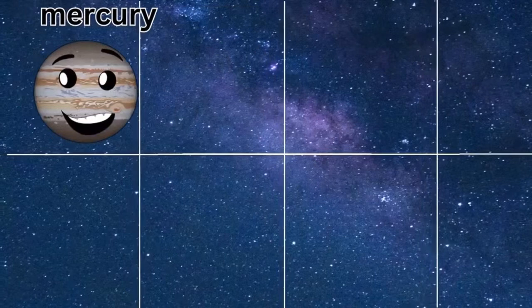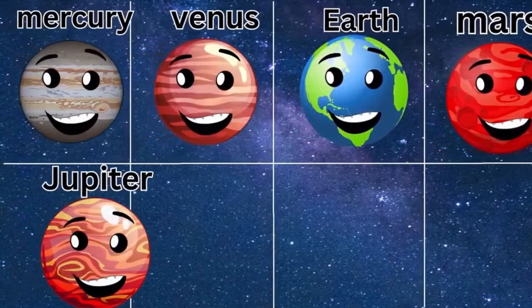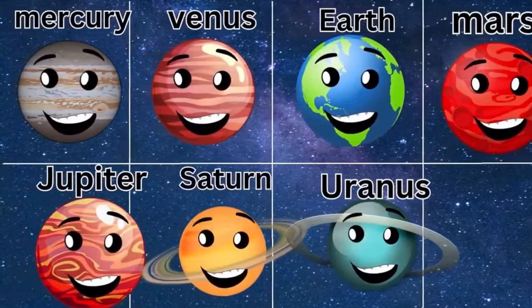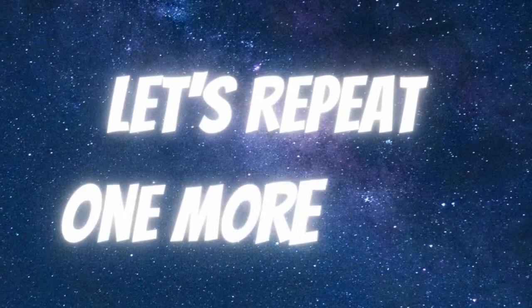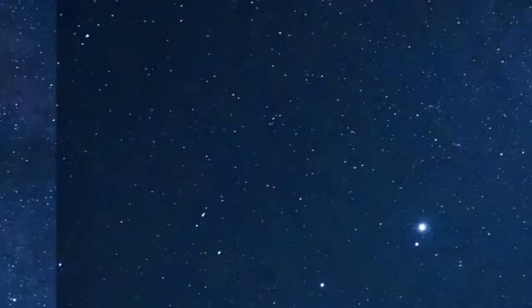Mercury, Venus, Earth, Mars, Jupiter, Saturn, Uranus, Neptune. Let's repeat it one more time, but as a song. Mercury, Venus, Earth and Mars, Jupiter, Saturn, Uranus and Neptune.